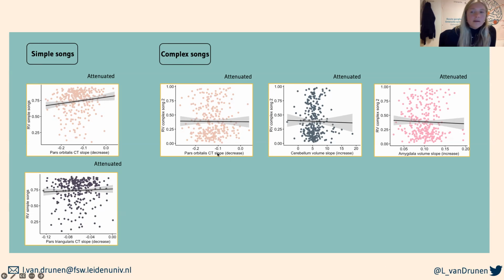And how can you see that? Because on the x-axis, I represent the slopes of the region of interest, and on the y-axis, we represent the stability of tapping. For example, if we look at these 2 figures, we know that cortical thickness, because this is a cortical thickness measure, normally decreases over time. And this graph shows that the less it decreases, so when slower maturation is displayed, the higher the sensorimotor synchronization is.